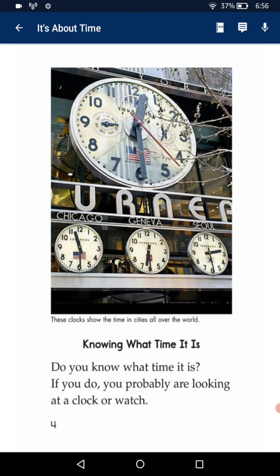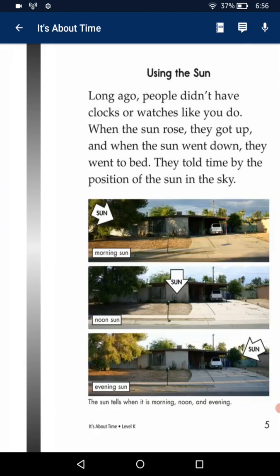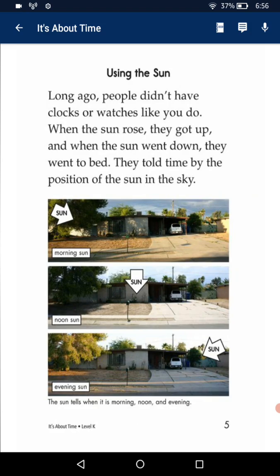Do you know what time it is? If you do, you probably are looking at a clock or watch. Long ago, people didn't have clocks or watches like you do. When the sun rose, they got up. And when the sun went down, they went to bed. They told time by the position of the sun in the sky.